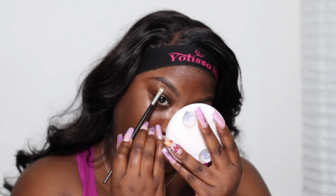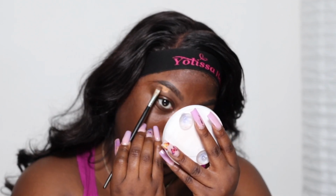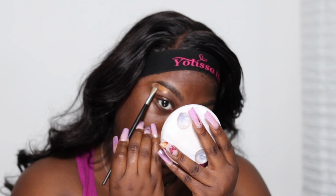Okay, I'm using my Born This Way concealer to go in and clean up under my eyebrows, and also create a little bit of a highlight, because when you use a color that's lighter than you, it creates that eyebrow highlight. Look at me trying to explain stuff a little bit better to you guys. I'm working on myself, okay?